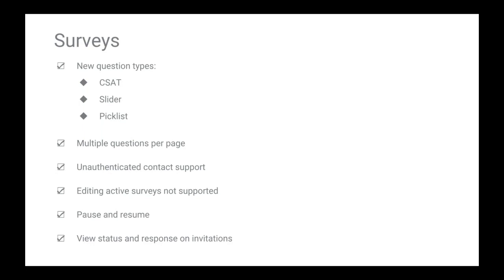Editing active surveys is no longer supported, and this makes a lot of sense to me because essentially a survey should be a template that everybody then gets a copy of and fills in. So if you're changing the underlying questions after someone's filled in that survey, it's going to be quite difficult to do anything useful with it. If you report across all the responses, you've got different people answering different questions with the same number. So yeah, that particular one makes a lot of sense.